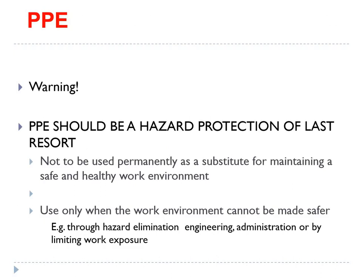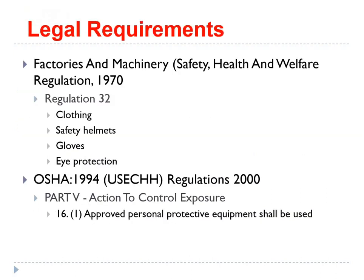Warning. The PPE should be a hazard protection of the last resort. It is not to be used permanently as a substitute for maintaining a safe and healthy work environment. So, when you use the PPE, it's only used when the work environment cannot be made safer, for example, through hazard elimination, engineering controls, or by limiting work pressure. Right? That means use it only when the work environment cannot be made safer. Okay? So that is why we are using the PPE.